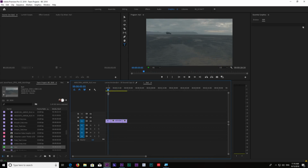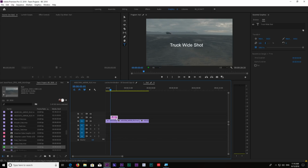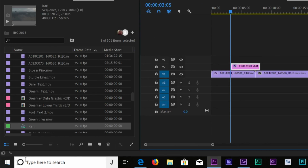While Carl is getting on with whatever he's doing, I'm going to go ahead and add a caption to that. If I select the text tool and just type on there, truck wide shot. As soon as I've added that caption clip onto the sequence, the system knows that I have made a new change. But right now, I'm only in my own personal sandbox. So any changes I'm trying out now, I'm not committed to. I can try things out, see how they look, see if I'm happy with something.